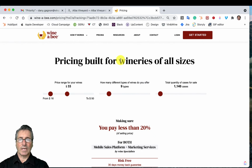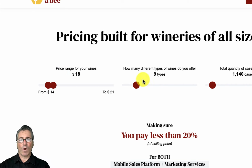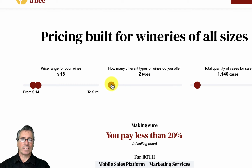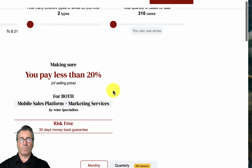Here's our pricing page, because we also offer marketing services. In a sense, it's just like full packages. So here you can personalize it to the maximum so you don't pay more than necessary. Here's, for example, the average price of your wine. Let's say you have a red and a white, that would be 2 types, and you have that many cases, and that would be the price for the marketing.